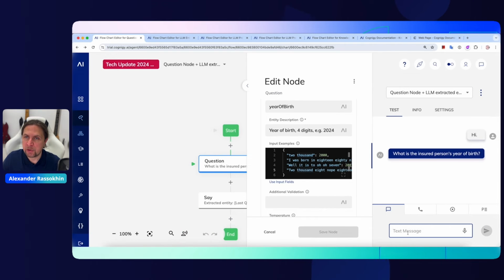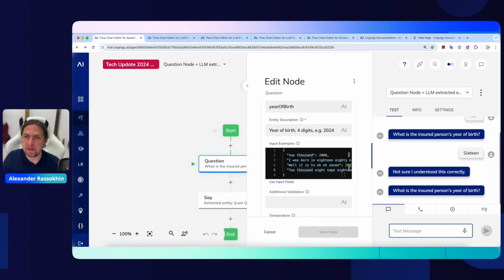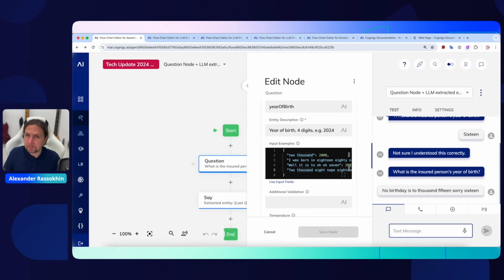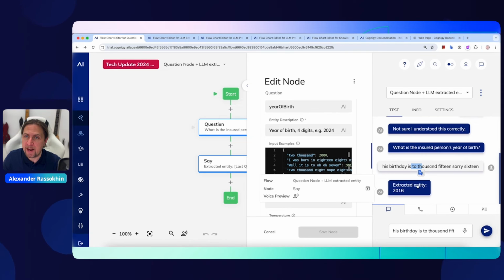What is the insured person's year of birth? First, let's try just 16. The system does not understand this answer because in the node settings here we described the entity as 4 digits. Okay, let's try again. Remember, on the voice channel, the user can say something like, his birthday is 16, and you can see there are a lot of numbers here, and our transcription can be not perfect, but the LLM is still able to get it right. Impressive.